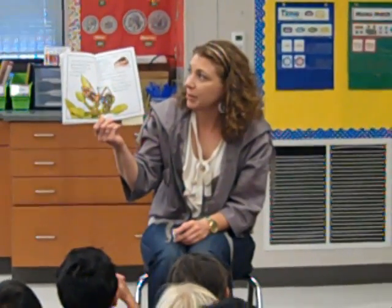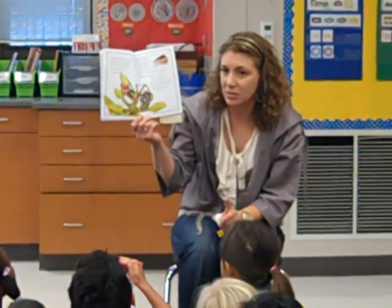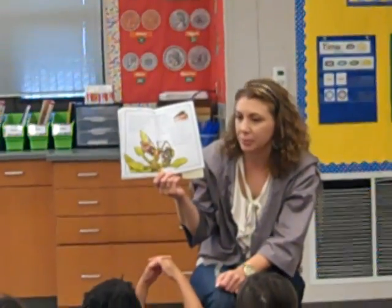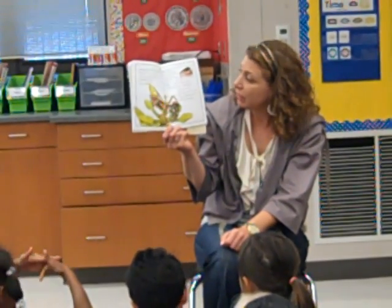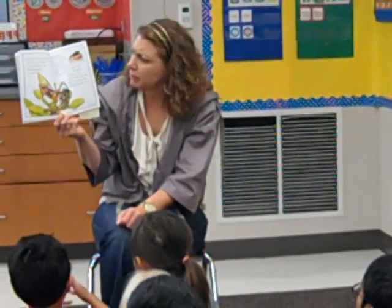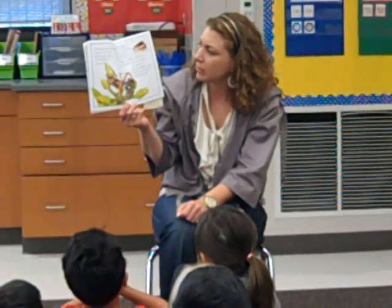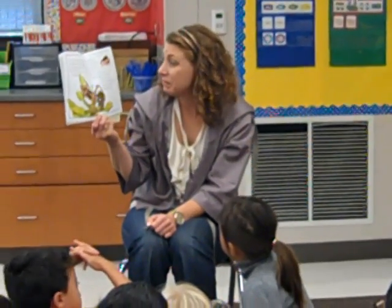An assassin is a person who kills another person on purpose. Let me read that one more time because it's an important sentence to understand what the author is going to teach us about this bug. An assassin is a person who kills another person on purpose. The assassin bug is a bug that really lives up to its name. So let me think. Its name is assassin bug. If an assassin is a person who kills another person, do you think an assassin bug could be a bug that kills other bugs? Maybe, let's see. When it catches another insect, it injects the insect with poison.